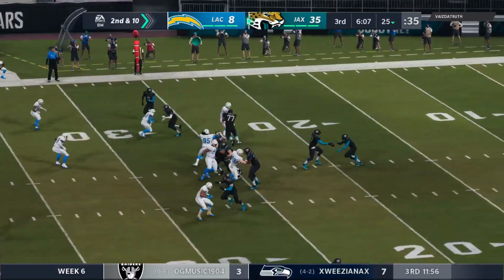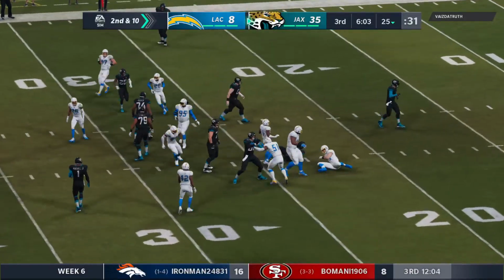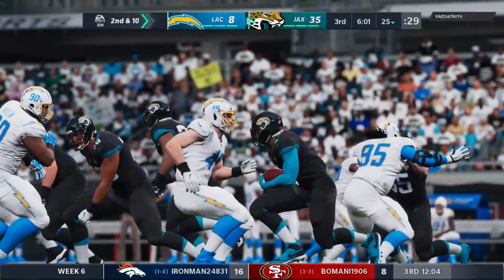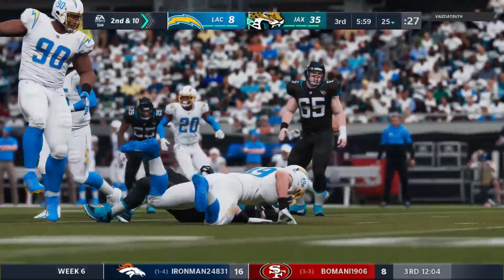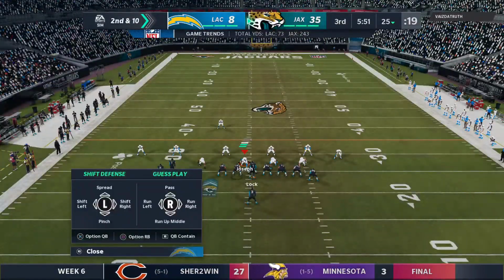Officially no gain on the play, and it's second down. 2nd and 10 at the 25-yard line. So after the run for no gain, here's 2nd and 10.